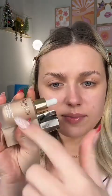The only new foundation I have to try out is the one from Iconic London. This is their blurring skin tint. It's supposed to go hand in hand with the primer. I'm not going to lie, I was expecting it to be way thinner, but so far I don't really mind it. But I do feel like it's not a skin tint, it's more of a light to medium coverage foundation. The coverage though is really pretty.